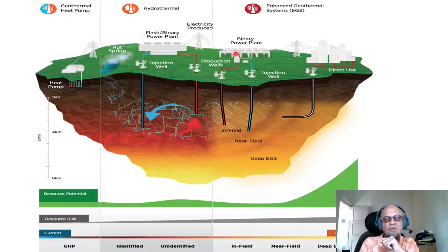You can also do a pure binary plant where you are doing enhanced geothermal systems. So again, you have cold water being pushed in, so you can bring up hot water in a production well, and you can do a binary plant, so you use that hot water for boiling another liquid to produce electricity and put it on the grid.